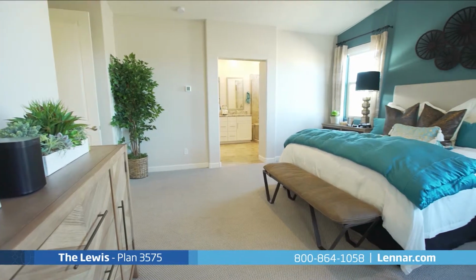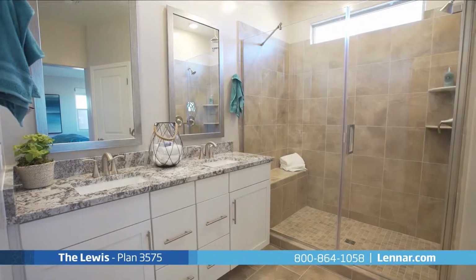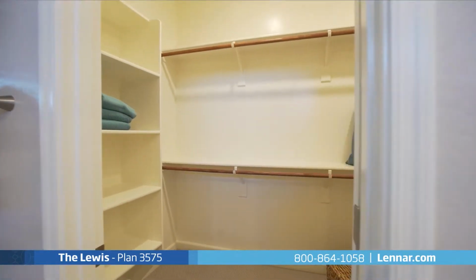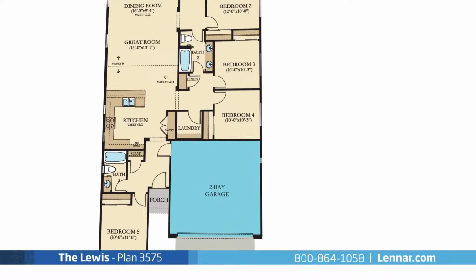The owner's suite of the Lewis also includes access to the covered patio, as well as a private bathroom retreat featuring a large step-in shower, a dual sink vanity, and a huge walk-in closet. This amazing new home also includes a walk-in laundry room, plenty of extra storage, and a 2-bay garage.